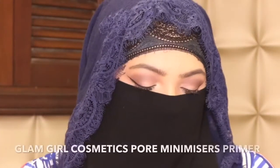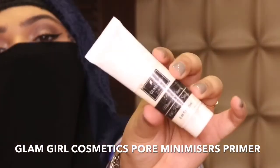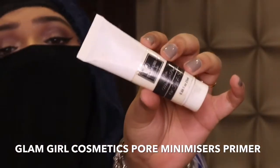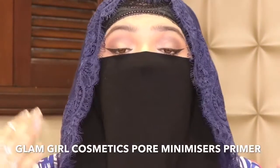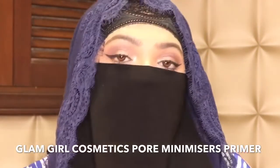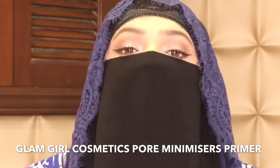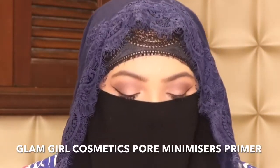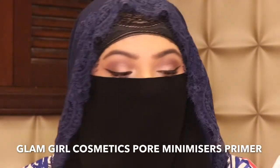Next we have again the pore filling, as I said, this one from GLAM Girl Cosmetics. Now I cannot believe that this local Pakistani brand can make a primer that is so good with pore filling, and it's better than the Professional by Benefit. I know it's hard to believe, but it's really good, and I love this primer.